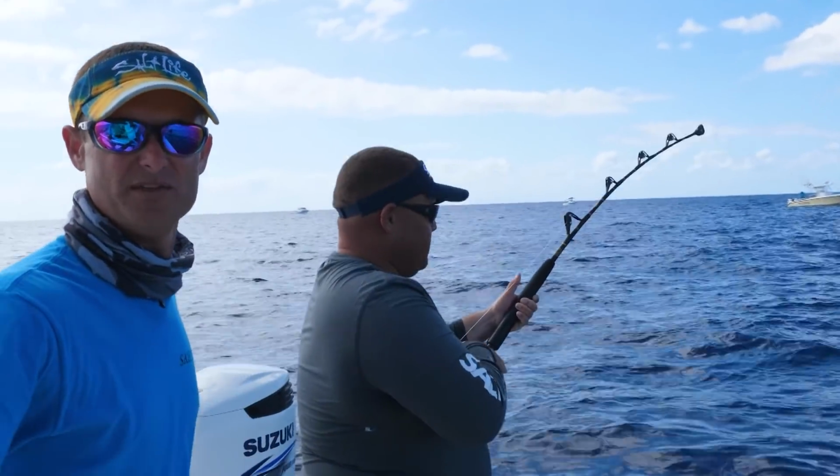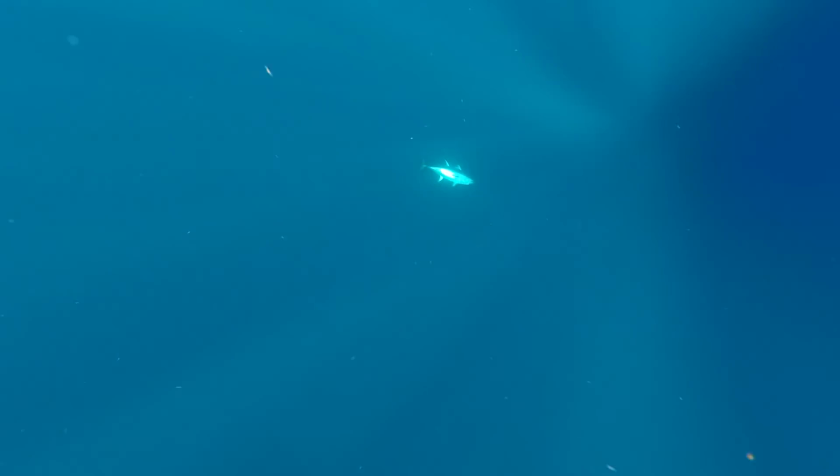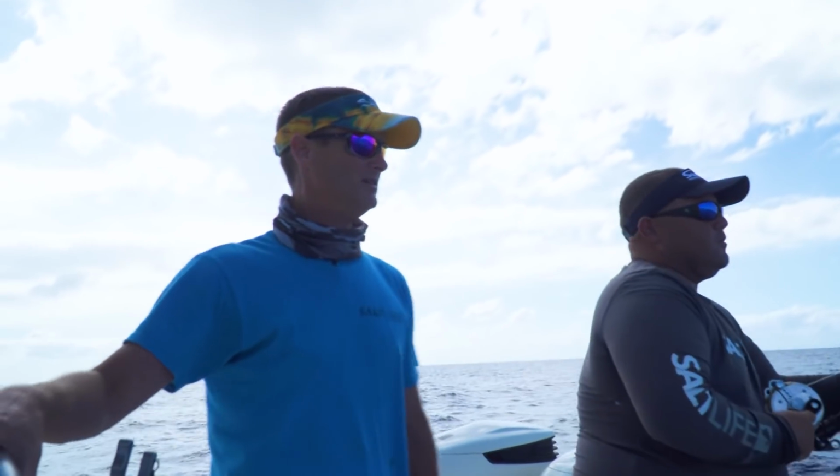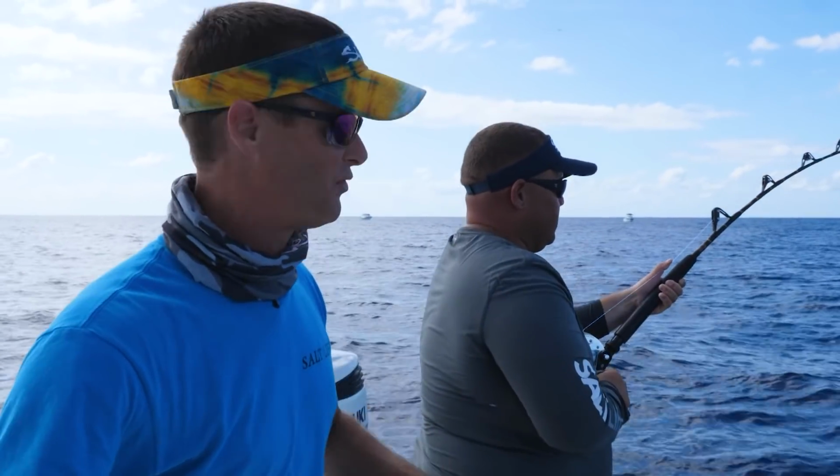It's been a little slower today than the last time we were out here with Stephen. Had a few on that have pulled the hook already. We landed a nice marlin, and this is probably the third or fourth tuna we've had hooked up this morning, but they've all come off right away. This one's seeming to stay buttoned up pretty good.